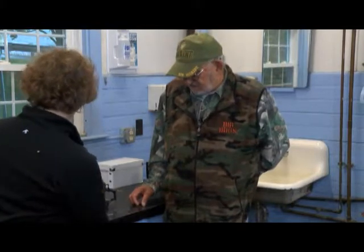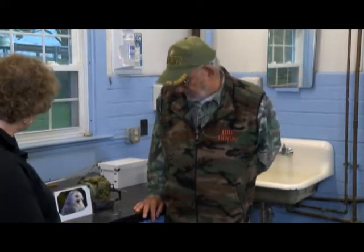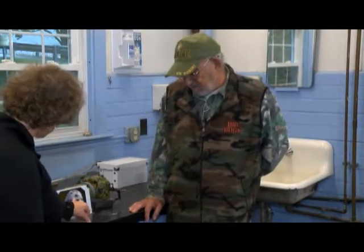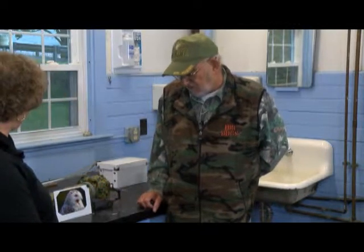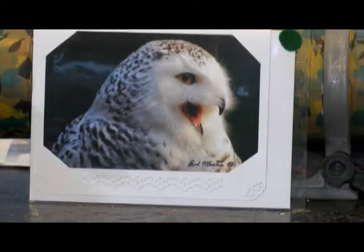And this is a beautiful owl. That is a snow owl, close up. I got him with this camera. Look at the detail here. It's just incredible. And I think he just got done eating a little vole or a mouse. He's smiling, he's got a full belly. So that was a pretty good shot.